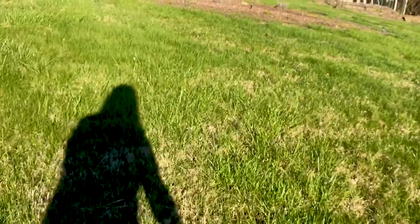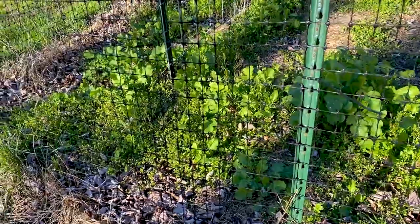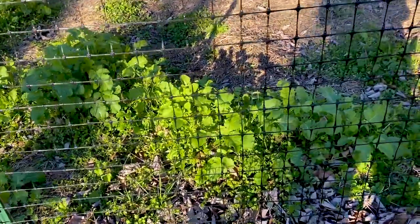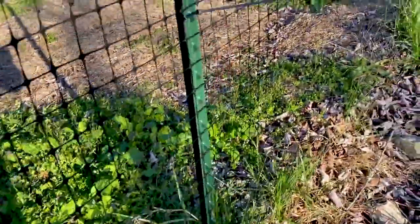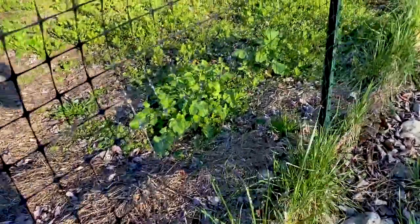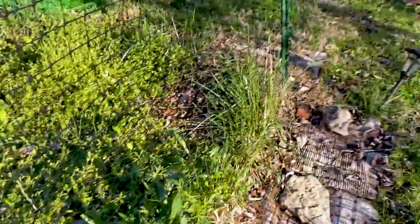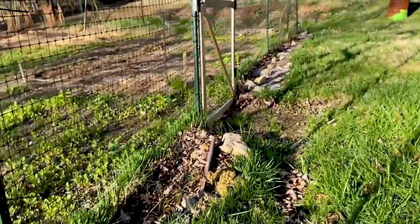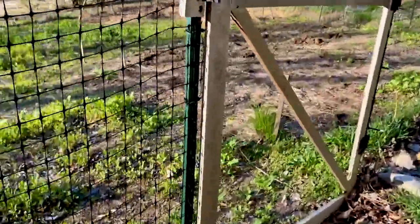Well, there's one other thing we really should go do. Oh my goodness. Look at all that mustard. Oh, I could make a mess of greens out of that. More up here. Wow. Okay. This is what we're getting. This is why we came.